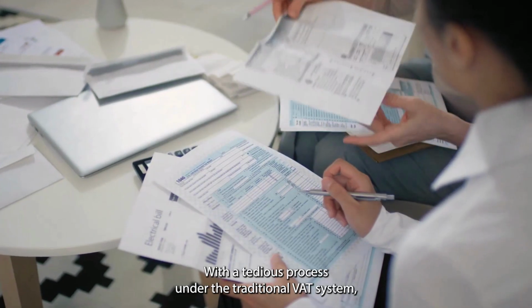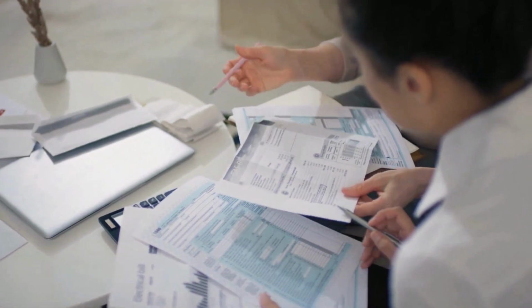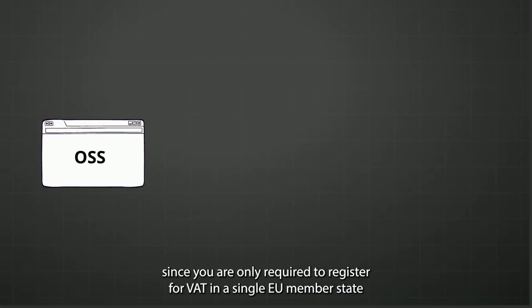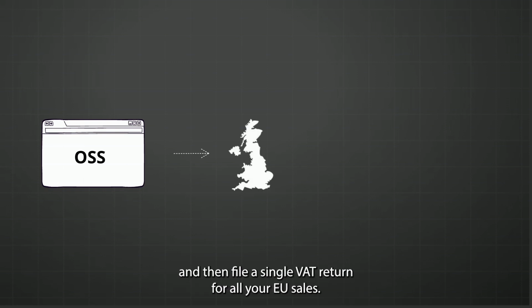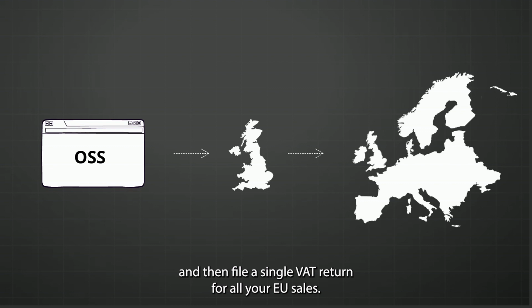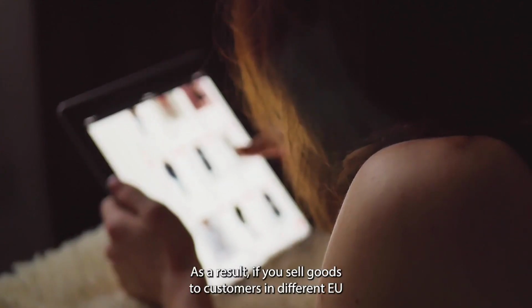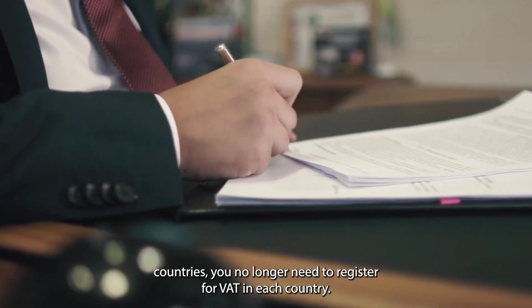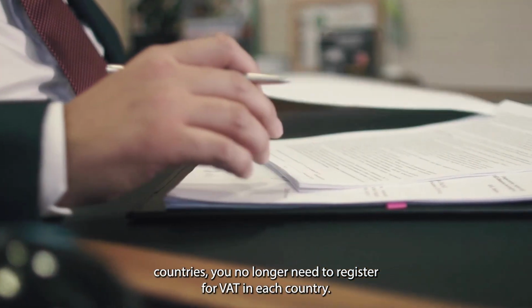With a tedious process under the traditional VAT system, it is undoubtedly a relief to use OSS since you are only required to register for VAT in a single EU member state and then file a single VAT return for all your EU sales. As a result, if you sell goods to customers in different EU countries, you no longer need to register for VAT in each country.